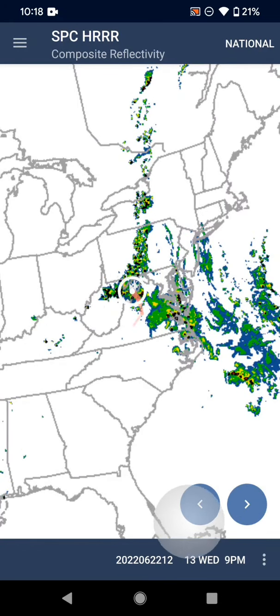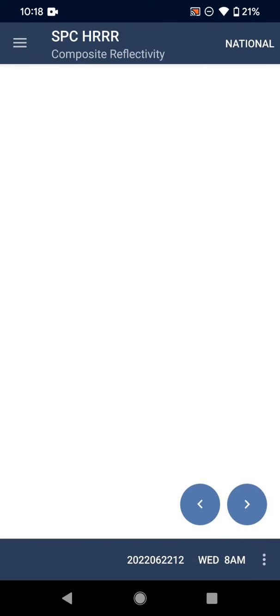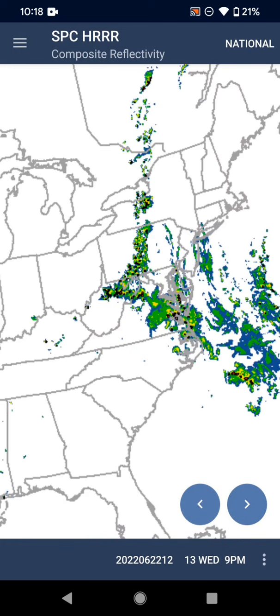Obviously, we can see these storms are pretty strong. They could pose a wind risk as for this front right here going into West Virginia and Virginia, going through Maryland. That looks like it's going to be as far as we're going to go for now.